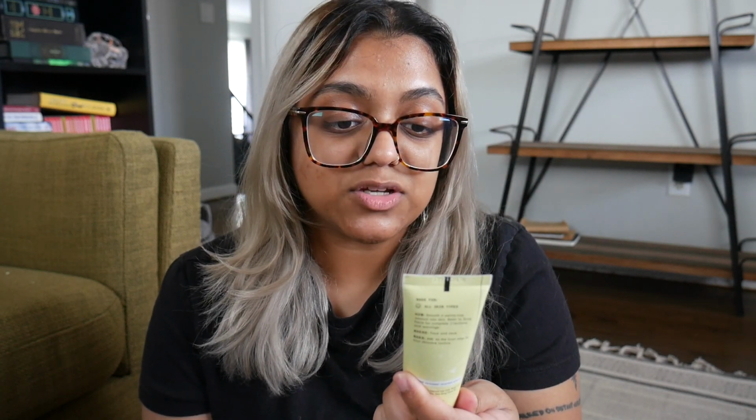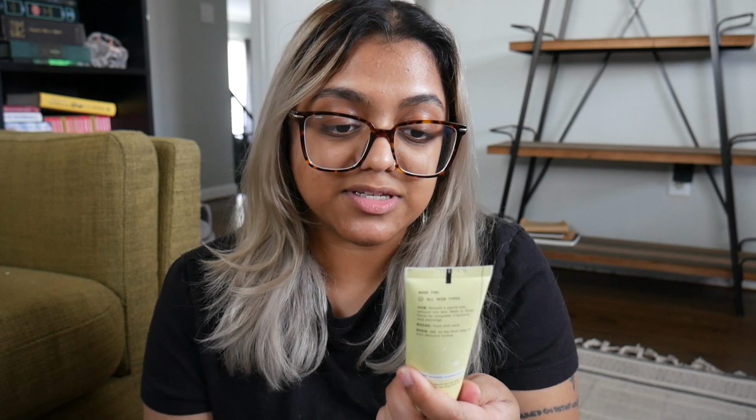But yeah, it's a little bit on the thicker side. It has a bit of body to it, so sometimes it feels a little heavy. And if it's for the summertime, I would definitely say this is too heavy for me. I have oily skin, so I'm trying to finish this as soon as possible so that I don't have to wear it in the summer. But it's called Guards Up Daily Mineral Sunscreen.